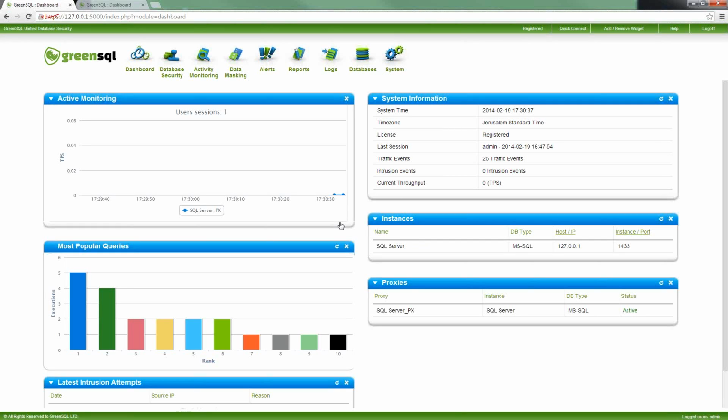Okay, so this is the dashboard of the GreenSQL. By the way, in our next version, there's a new dashboard, and if you wait until the end of the session, I will even show it to you so you will be able to see how it looks. So the first thing you have to do after the installation is to create a proxy and an instance.